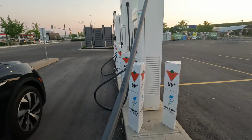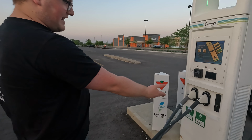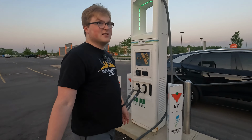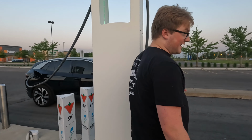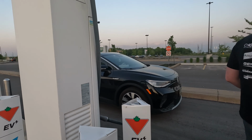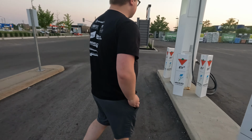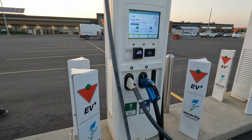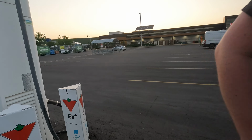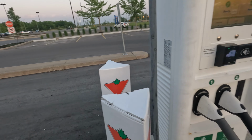So the way the station seems to be laid out, they have "up to," and then "jusqu'à." I don't know French. I don't have the accent. But up to 150 kilowatts. This is up to 350. So we're gonna see if the 350 kilowatt units in Canada are having the same issues as the ones in America in terms of unreliability, stuff like that. So every other unit is a 150, except for the one we plugged into. So before it times out, let's try plugging in here.